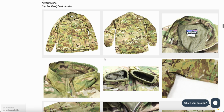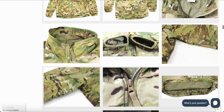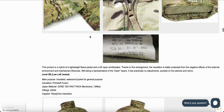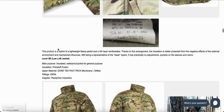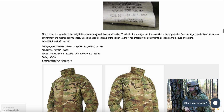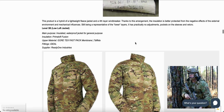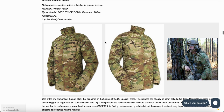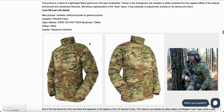These are coveted. The 3As and 3Bs are coveted pieces. People love them. They're little tiny soft woobie-like jackets, and it says it's a hybrid of the 3rd and 4th layer. It's to break that wind, but remove that 3rd layer because it was just becoming too bulky, with something like a wind shirt on. And then you have your 3B, your low loft, waterproof jacket. Some of these were made by Patagonia, of course. These are just coveted.